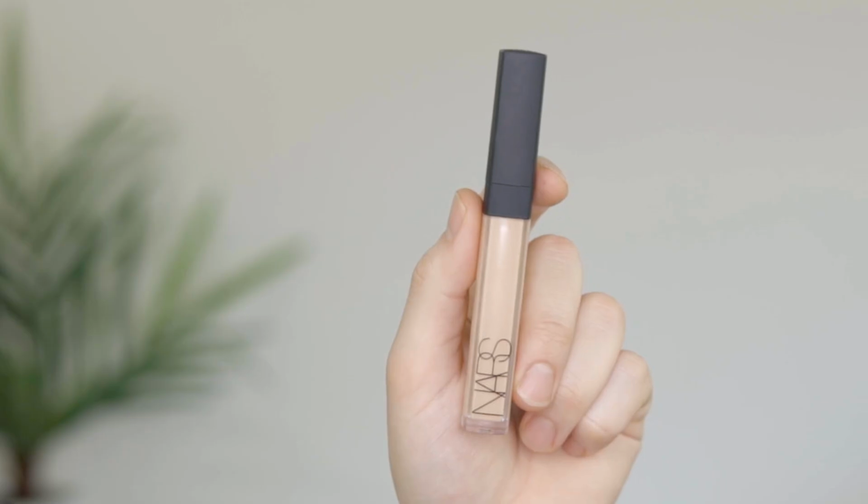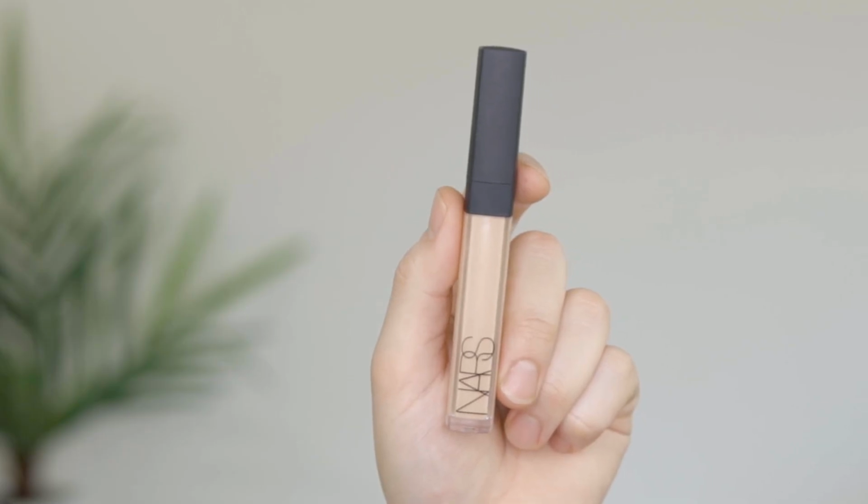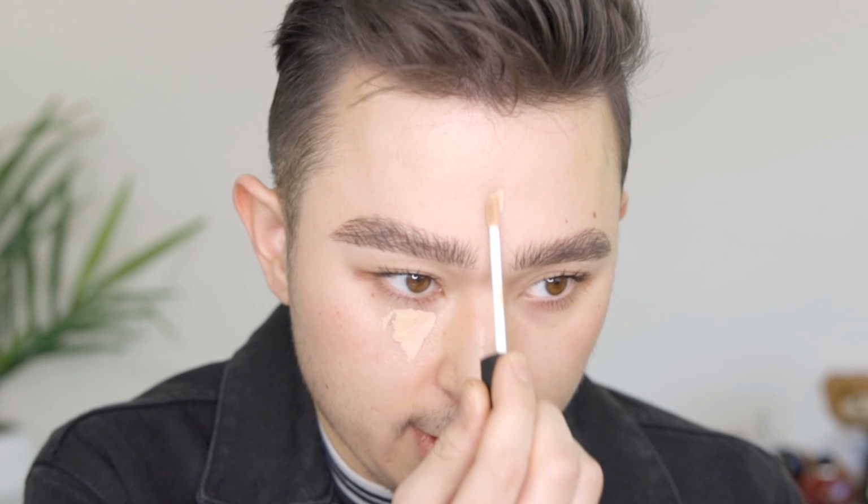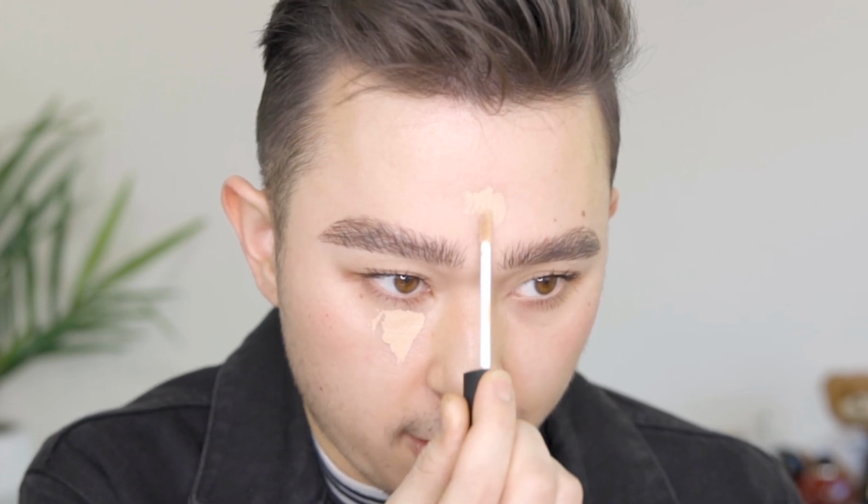So next in my routine is concealer, and I'll be using the NARS Radiant Creamy Concealer in Cafe au Lait. Now this concealer is really amazing for dry skin because again, it has that creamy, radiant consistency to it. So with this, I'm just going to lightly take a little and pop it underneath my eyes. I'll do a little on my forehead where I get a little bit red, on the other eye, and then I'll just pop a little kind of on my cheeks because I get really red there.